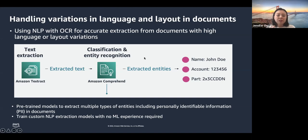So what does the solution look like? The solution has two parts. It's understandable if you start with a scanned document or an image, right? Say you have a receipt or something and you take a picture. In this case, first you need an OCR engine. In Amazon, you can use Amazon Textract to extract the text. And then there are two steps. One is classification.